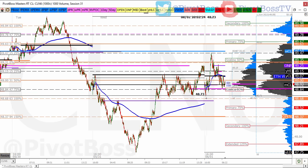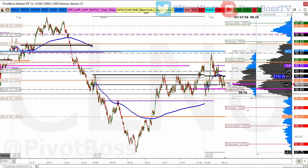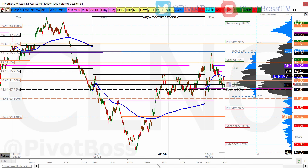So that's going to be a very important level. You can see right here 48.68, that's the area where bulls want to defend. Failure to hold that level could mean early weakness back toward the 47.75s.